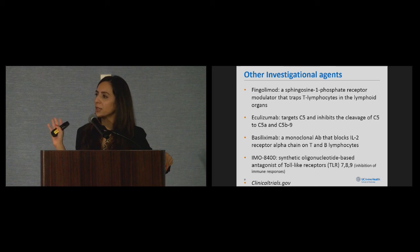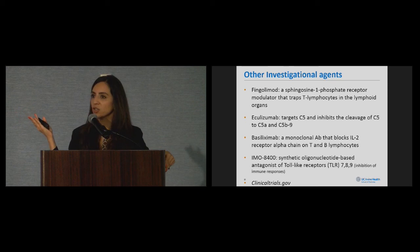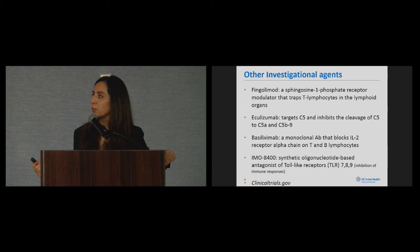Another monoclonal antibody being looked at for T and B lymphocytes. And then this last agent, IMO-8400, is an oligonucleotide-based antagonist that basically is thought to help inhibit the immune response. And it's a drug by Idera. Some of you may have heard of that.